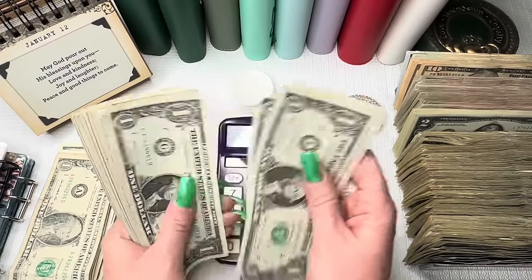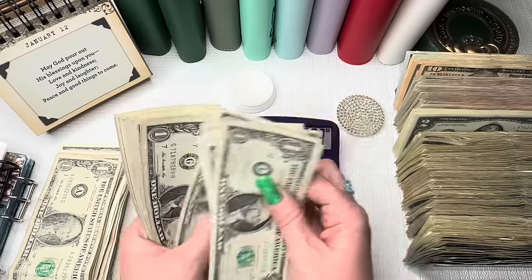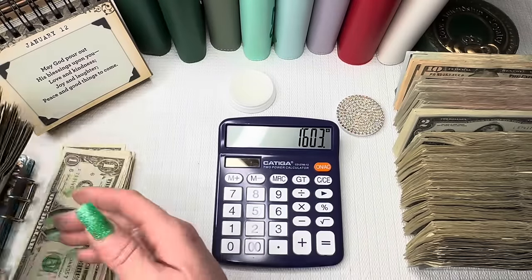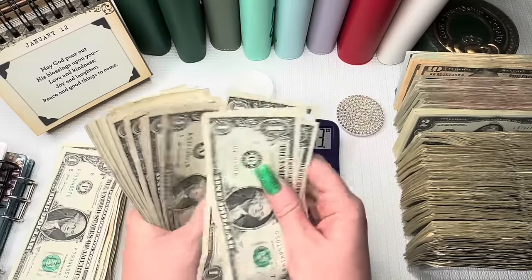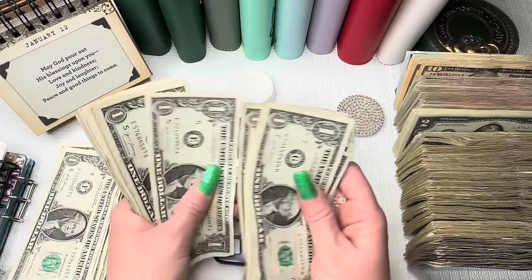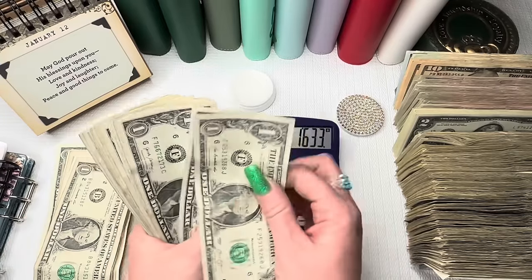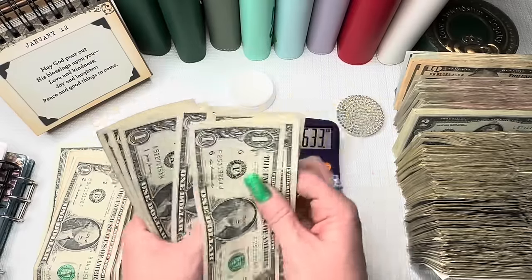So we have 1 through 30, then 1 through 30 again, then 1 through 20.